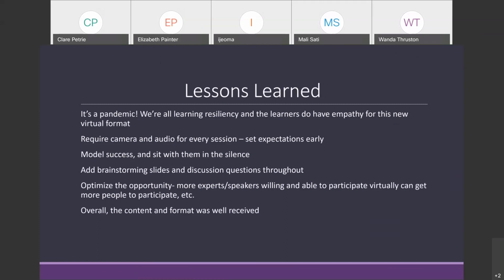And then overall, I know we didn't show you much of the feedback because we're still getting pieces of those, but everything we're hearing from the learners right now is that the content and the format is well received. They feel like they're getting what they need and that they can participate and learn as well as they need to through what we're doing now. Doesn't mean there isn't room to tweak, but that this is a reasonable medium to try and do that.